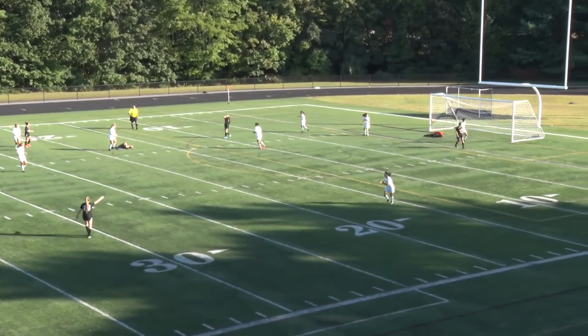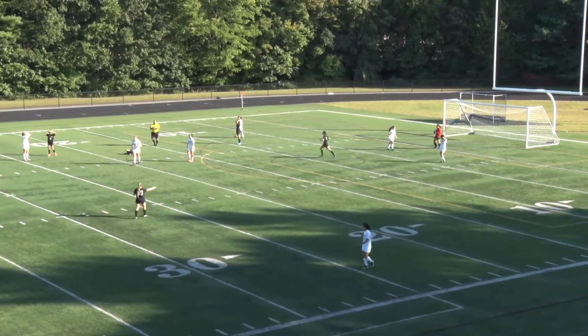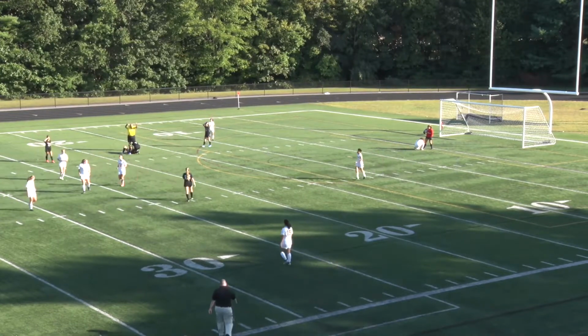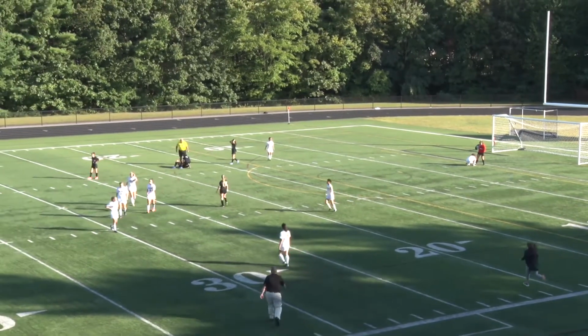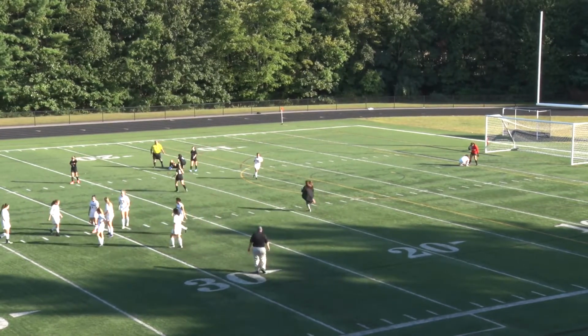Oh, good save by the Sharon Eagles goalkeeper. Very nice shot by the Taunton Tigers. One of them is down. I don't know what number that is. Seems to be hurt.